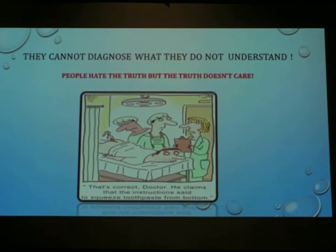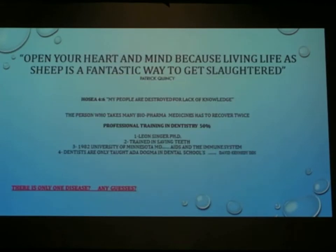So they cannot diagnose what they do not understand. Didn't you agree with that? And people hate the truth, but the truth doesn't care. The truth is always going to win. So open your heart and mind, because living life as sheep is a fantastic way to get slaughtered, which I think is kind of what we're doing. Hosea 4:6, my people are destroyed for lack of knowledge, but not this group, not you guys. Because that's why you're here, right?